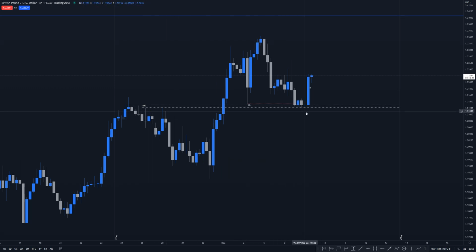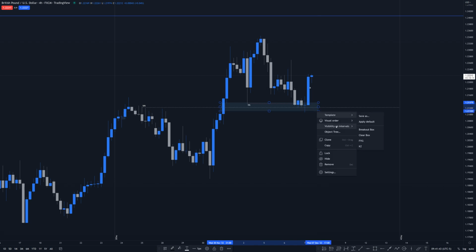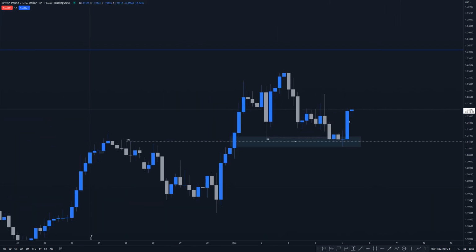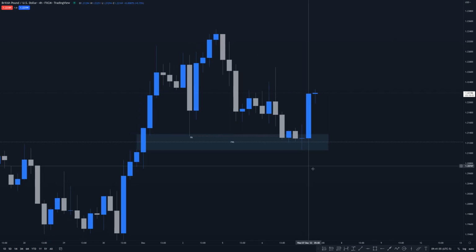The market did come down and tap into that, and it took out the sell side liquidity that I had marked up. On the next one, you'll see a buy side liquidity marked up here. So I was looking for this to take out this sell side liquidity, and if you take a closer look, the 50% equilibrium also lines up with a fair value gap. I'll just mark that out so you can see it. Tidy it up a wee bit. So it came down nicely, filled the entire fair value gap before actually reacting and going long.